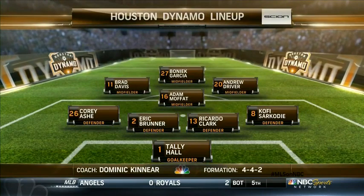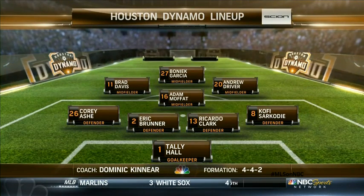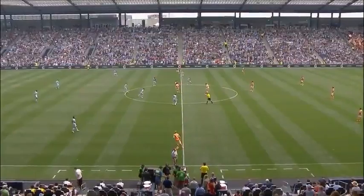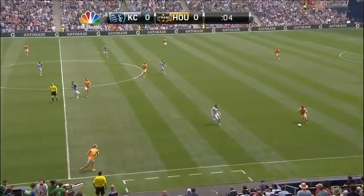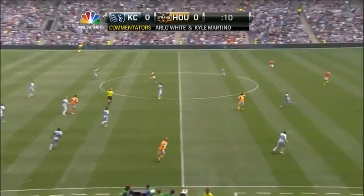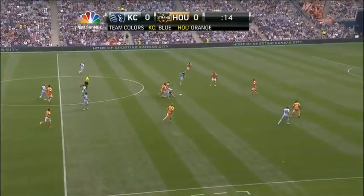Midfield, Boniek Garcia's played a little more central to allow Driver to come on, who's performed well, but also allow Brad Davis to stay wide so he can use that left foot to serve the ball to these two danger men up top. At that, the cauldron bouncing up and down in the sunshine here in Kansas City. A full house, standing room only tickets sold for this one. A crowd approaching 20,000. There's just 1 point between these Eastern Conference rivals.